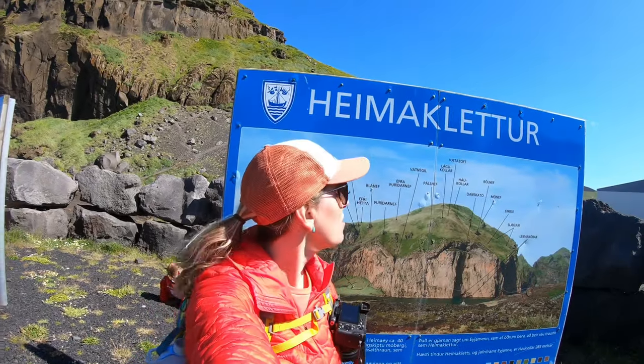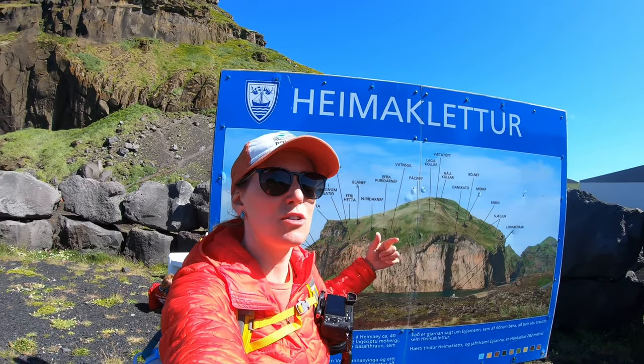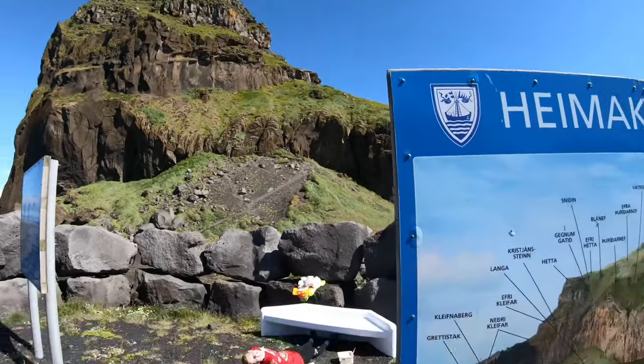All right, so here we are. We're doing the Heimaklettur hike, which is super cool. We're gonna be going up all these ladders, climbing up to the top of this cliff, and getting some awesome views from up top. So here we go.